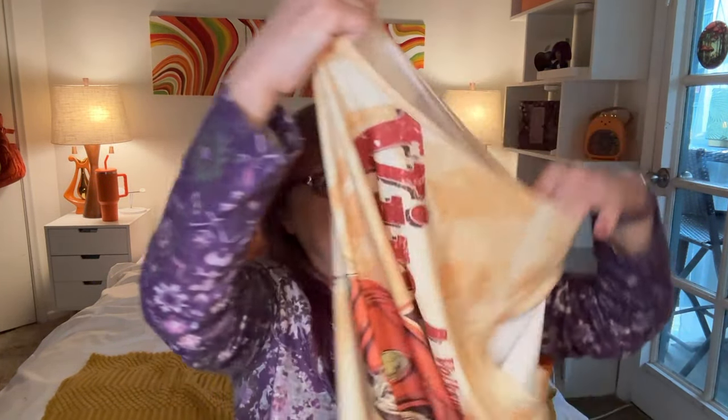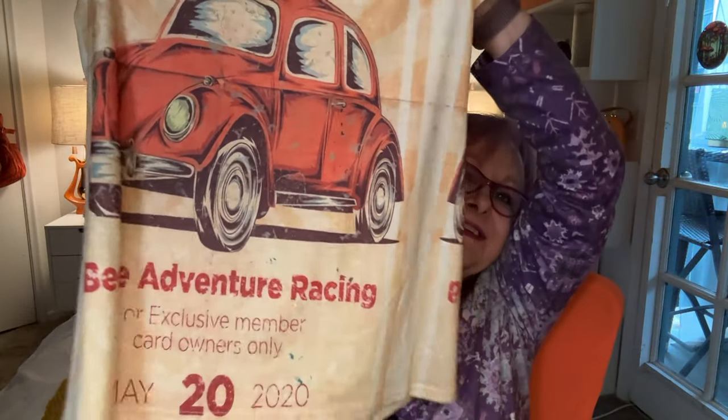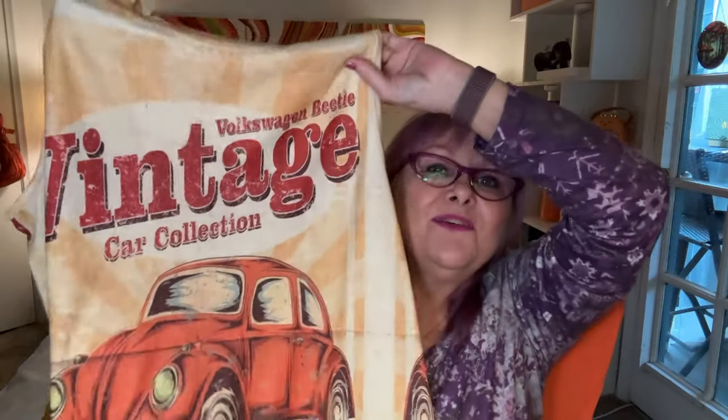Oh, that's weird. Oh, that's just the way that it's sewn together. But isn't that cool? I had an orange Beetle. It looked exactly like that. I loved it. Wish they had orange cars. I had two orange cars.